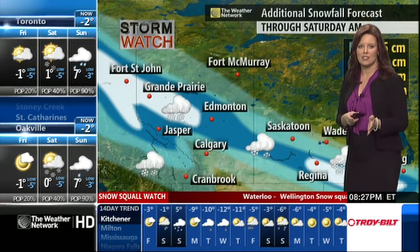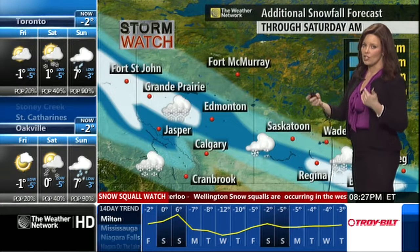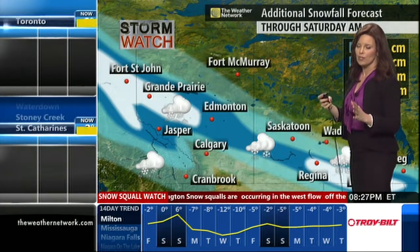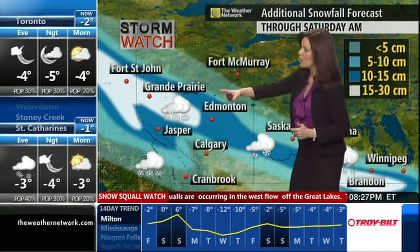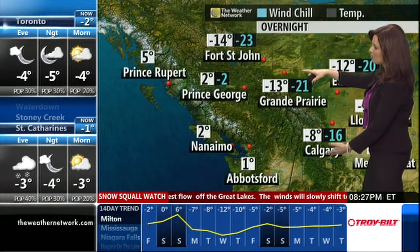That rain-snow line is going to be so important for us to keep an eye on here at The Weather Network on your behalf, because where it's snowing, it means changing, bad visibility, road conditions, that sort of thing. Raining, maybe not so much. Grand Prairie, 15 to 30 centimeters. Edmonton, 10 to 15 for you.